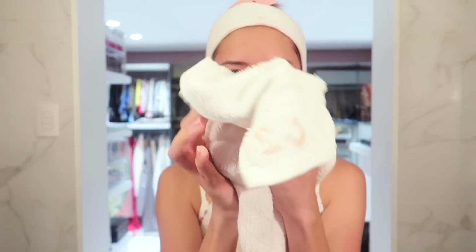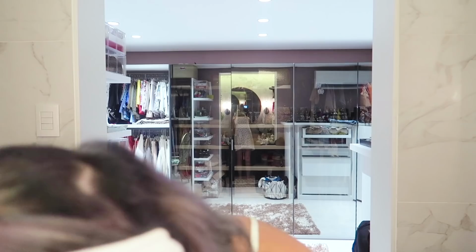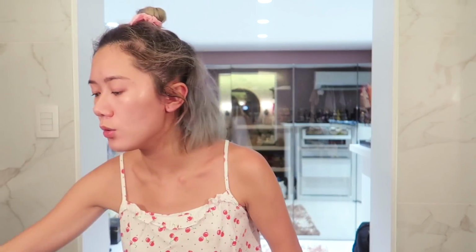And then I just wash it gently with water and a bit of soap, and I use the same towel to dry it. And time to rinse. And there you go, instantly fresh, clean face. So, I've already cleansed my face. Let's remove this so I don't look bald and I look semi-cute.